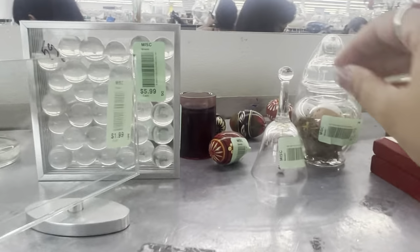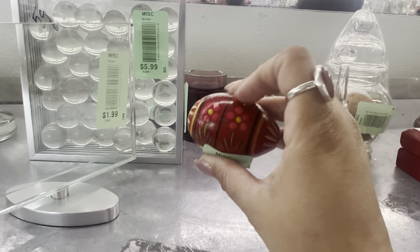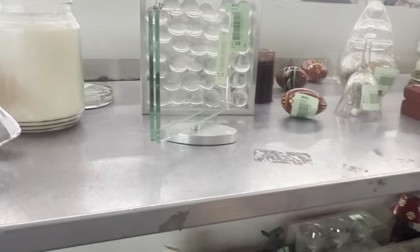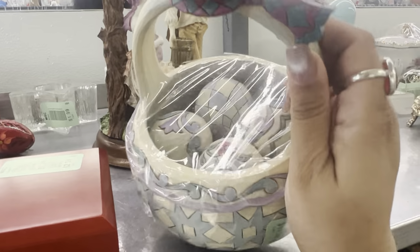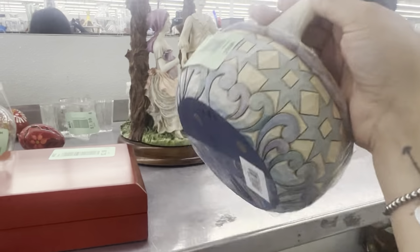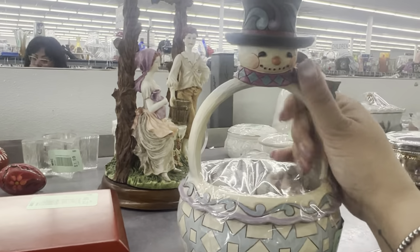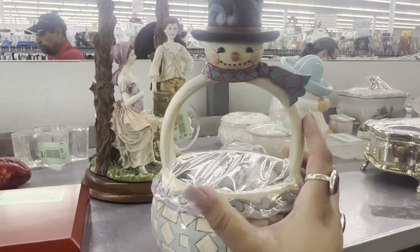Oh, here are these little eggs. I have enough of them, but someone should pick these up. Someone should grab those. Oh, this is probably Jim Shore with some eggs in it. $14.99. Let's look up how much that's actually worth. Is there any breakage? No, let's look online.